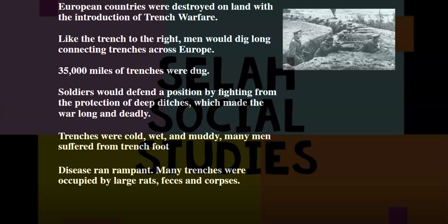Trenches were filled with corpses, large rats, and feces. When trenches would flood, so would the bathrooms. Sickness and diseases ran rampant in the trenches. So how does trench warfare work? Here is what a trench would look like.